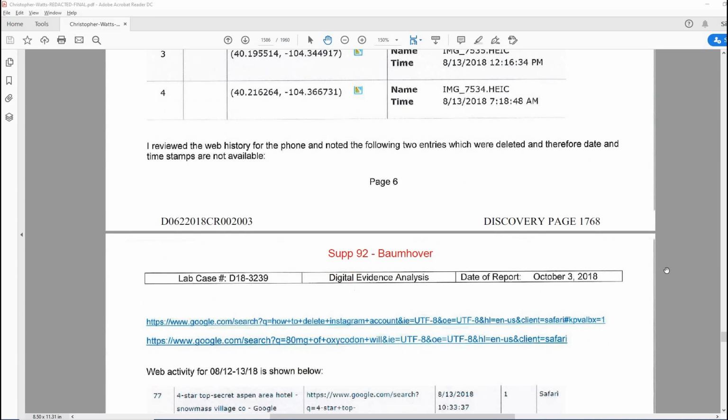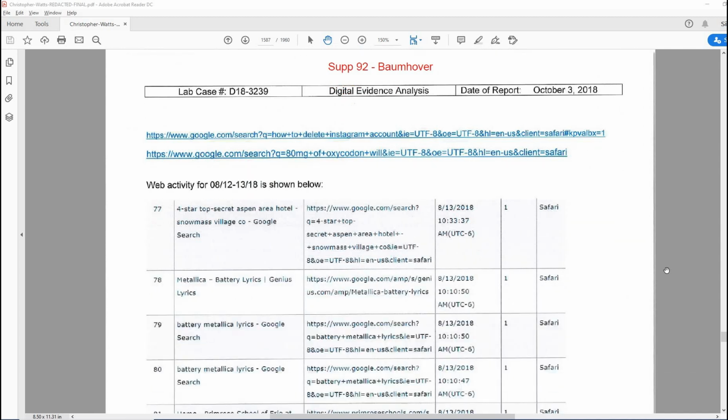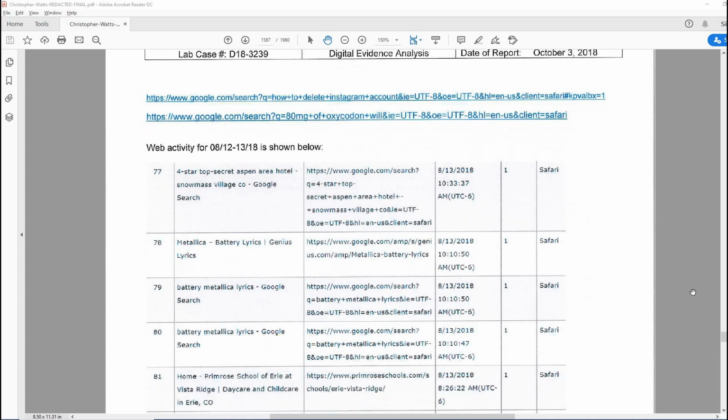It says, I reviewed the web history for the phone and noted the following 2 entries which were deleted, and therefore date and timestamps are not available. One lists a Google search, and it says how to delete Instagram account. And the other is a Google search of 80 milligrams of oxycodone plus will. I don't know if that's referring to a will, but certainly interesting that there's a search for 80 milligrams of oxycodone. And remember, this is Chris's personal cell, item 41.